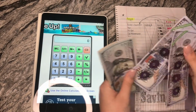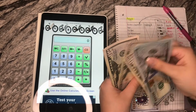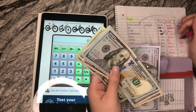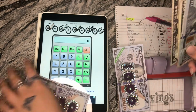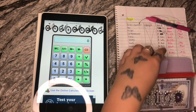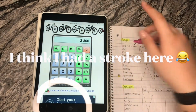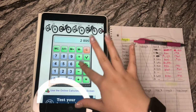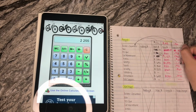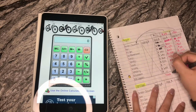But for right now, we have $1,000, $2,000, $100, $200, $300, $350, $400, $450, $500, $560, $670, $750, $870, $890, $895. So $2,895. So we're almost at another cash slip in here. So let me put this to the side. So for savings, we had $2,895 minus $640. So $2,255. Perfect.